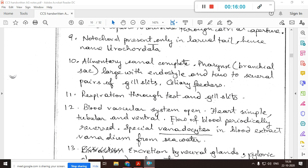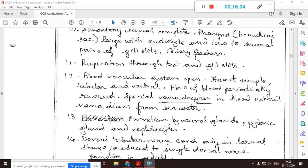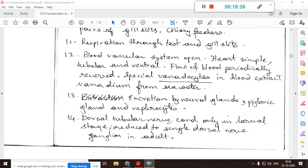One more thing is that the flow of blood is periodically reversed, which I did not mention in the slide. So first the blood flows in, say, a clockwise direction, then it flows in the other direction. Once it goes in the clockwise direction, once in the anti-clockwise direction. So periodically they change. Then there are special vanadocytes present in blood. They extract vanadium from the sea. It is important for their survival.